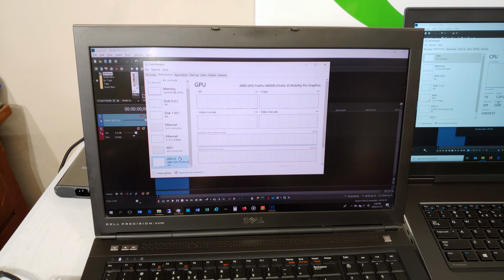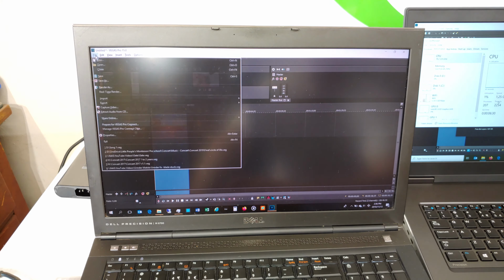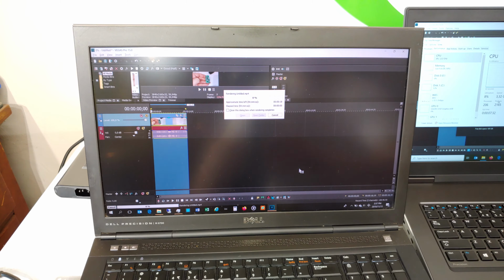Now, just having a look, this is the graphics card, the AMD FirePro M6000. And then what I'll do is I'll try and do a CPU only test so we can compare CPU to CPU. All right, so I've got the same file on both laptops. All I'm going to do is render it. I'm going to say render as. I've got the internet 4K at 59.94 frames per second, and just so you have a look at the template, I'm going to render this now. Okay, and let's see how long that takes.